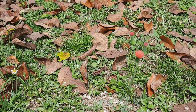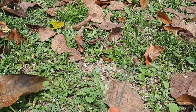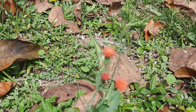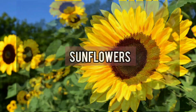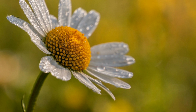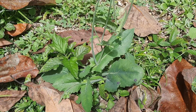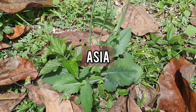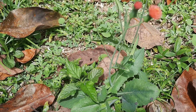Please note though that there are other closely related species that are commonly referred to as tasselflower and the Cupid's shaving brush. So moving on, red top is a part of the Asteraceae plant family, which also includes plants like sunflowers and daisies, among other species, and the genus is called Emilia. The origin of red top is uncertain, but many people feel that it is native to either Africa or Asia, but it is widely distributed in tropical and semi-tropical parts of the world.